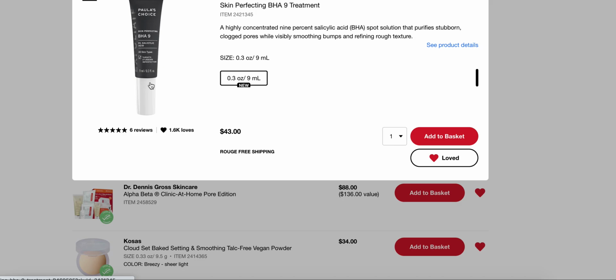But I used to use this all over my face. I still use it all over my face periodically as maintenance at this point because now I'm lucky to not really have blackheads anymore. I still have sebaceous filaments, and this helps with those as well. It just breaks down that oil. We all know that BHA is what can dive deeper into the pores to actually clean those out.